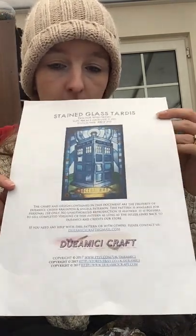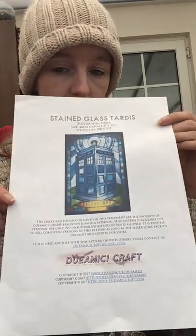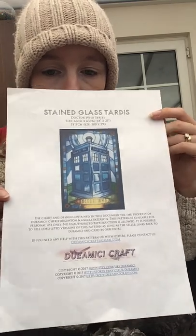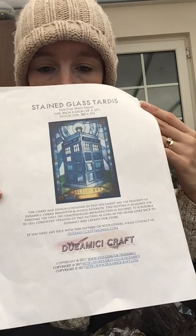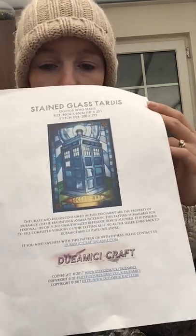I've got a Tinkerbell and a Frozen one to do, but if I'd known at the time, I might not have bought it. But if you do know anywhere that does licensed Doctor Who charts or kits and Frozen ones, please let me know, because I will get them.